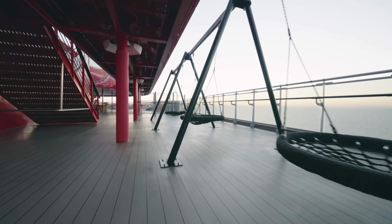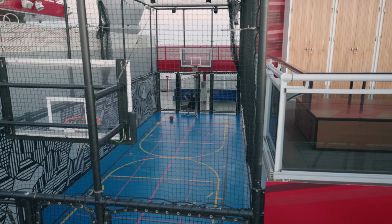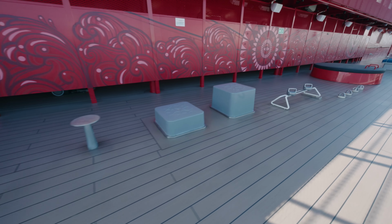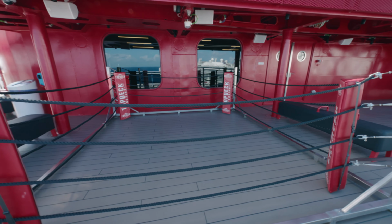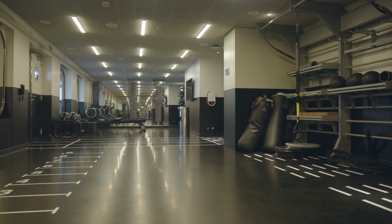Just beyond the Athletic Club bar is the actual Athletic Club, and this is a whole sports area with a basketball court. There are some foosball tables. There's a space for group fitness classes. There are places to do pull-ups and push-ups and all kinds of calisthenic type exercises. And there's even a boxing ring at one end. So whatever your workout of choice is, there's probably something for you somewhere on the ship.